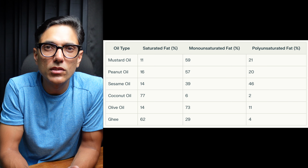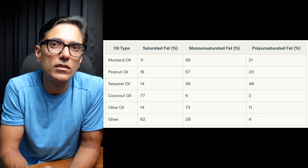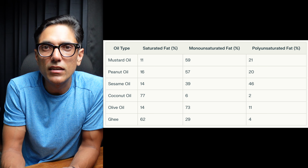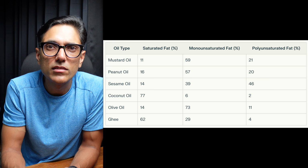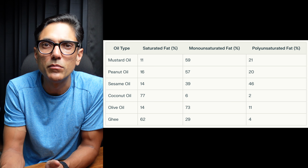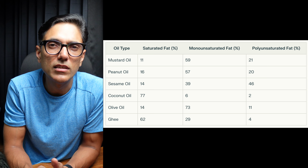The third key concept that we have to understand here is the macro composition of these oils. All of these oils are made from 4 kinds of fats. These fats are trans fat, monounsaturated fat, polyunsaturated fat, and saturated fat. As you can see from the table, the percentage of monounsaturated, polyunsaturated, and saturated fat varies between all of these oils and ghee. Ghee and coconut oil are higher on the saturated fat side, while mustard, peanut, sesame, and olive are higher on the poly and monounsaturated fat side. The percentage of trans fat in each of these oils and ghee is very, very small.